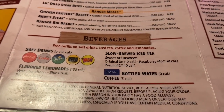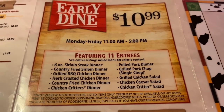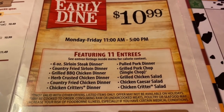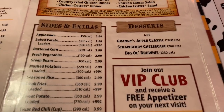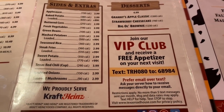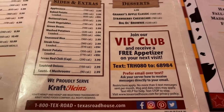All right, so soft drink. So it's free refill on soft drink, iced tea, and lemonades. And then this promotion right here is Monday through Friday only from 11 to 5. $10.99, and they're featuring 11 entrees. So you guys can come and take that deal during the weekdays. Got some side and extra desserts. And you can also join the VIP club and receive a free appetizer on your next visit, okay?